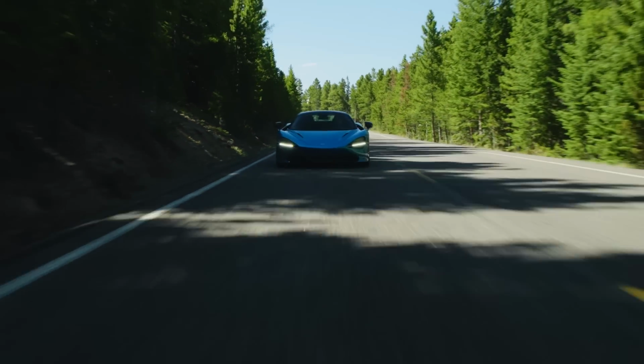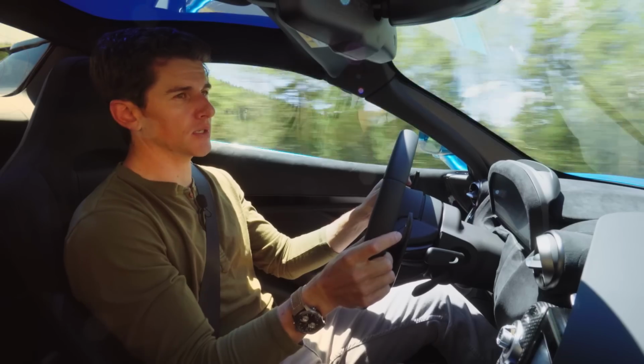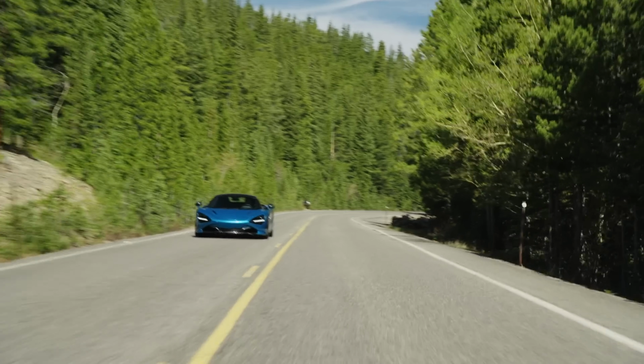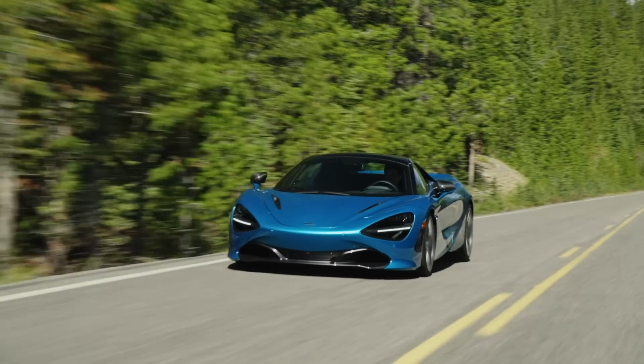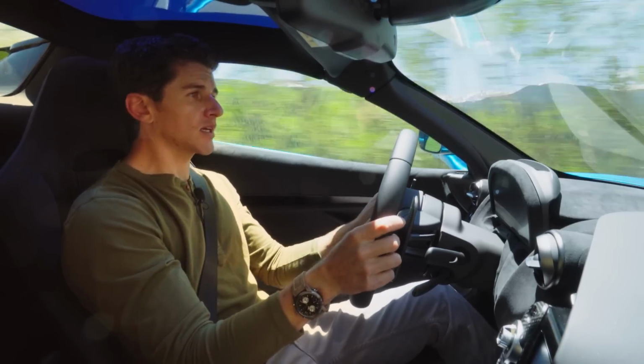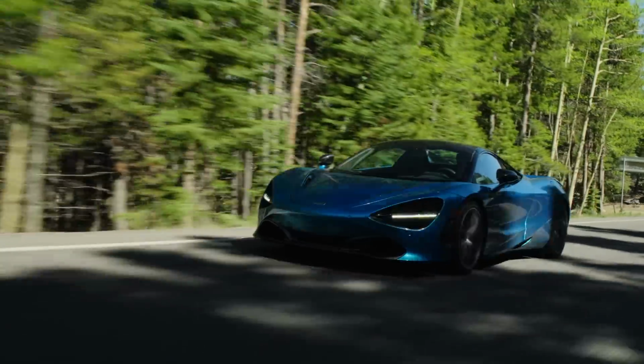McLaren likes to say that it weighs under 3,000 pounds without the fluids in it, but you need the fluids to drive the car. Otherwise, that's like saying, what do you weigh without your head? Because even with all the fluids and nearly a full tank of gas, it weighs under 3,300 pounds. It's a couple hundred pounds lighter than a C8 Corvette.